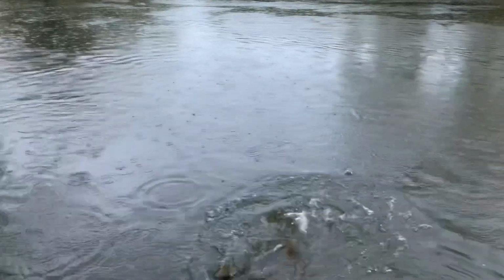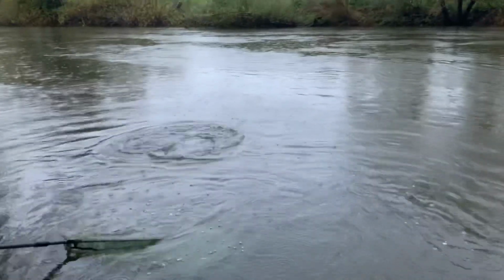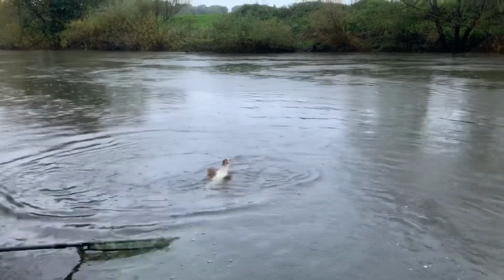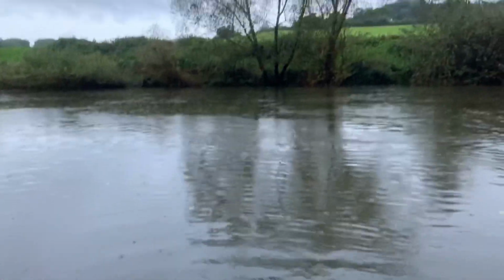Another fish. It must be 6:30, something like that. Starting to lose the light. There we go. Lovely job. Lovely fish. You've really got them going now, actually. Good fish. And away.